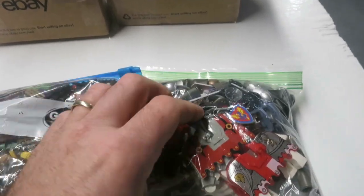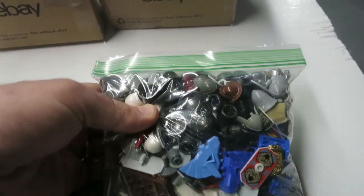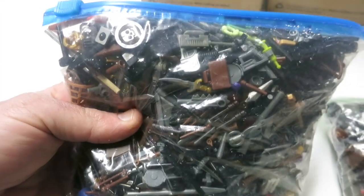Horses with barding on there. All kinds of castle stuff in here. Tons and tons of weapons. Just amazing. Amazing deal. Happy about that.